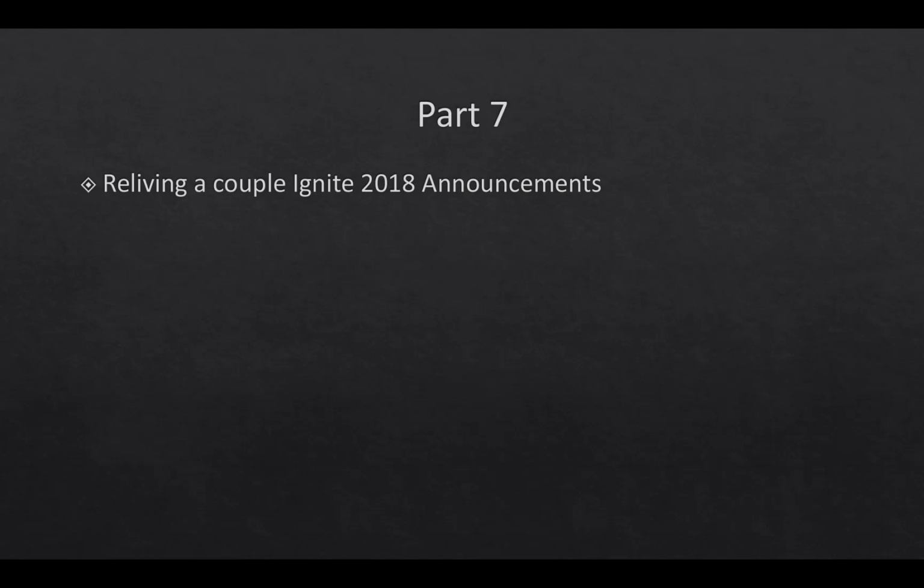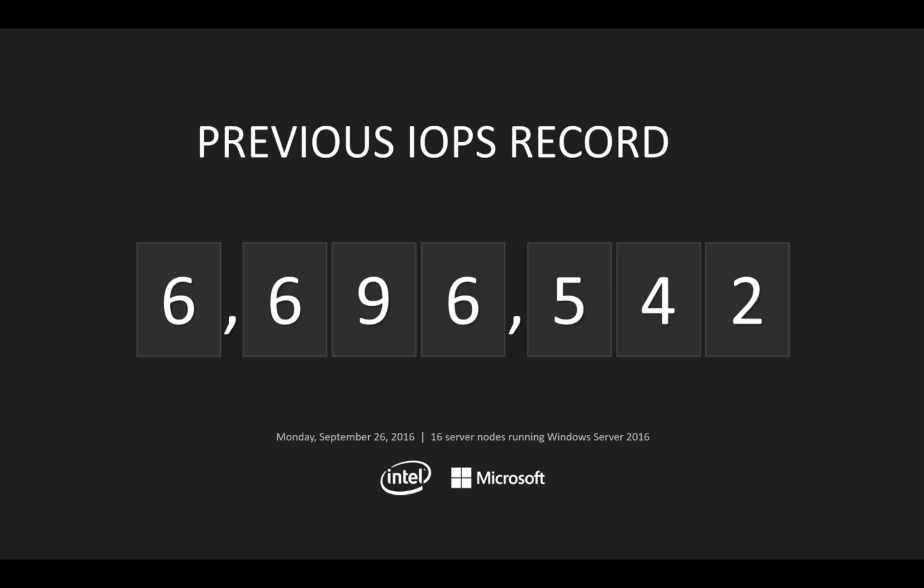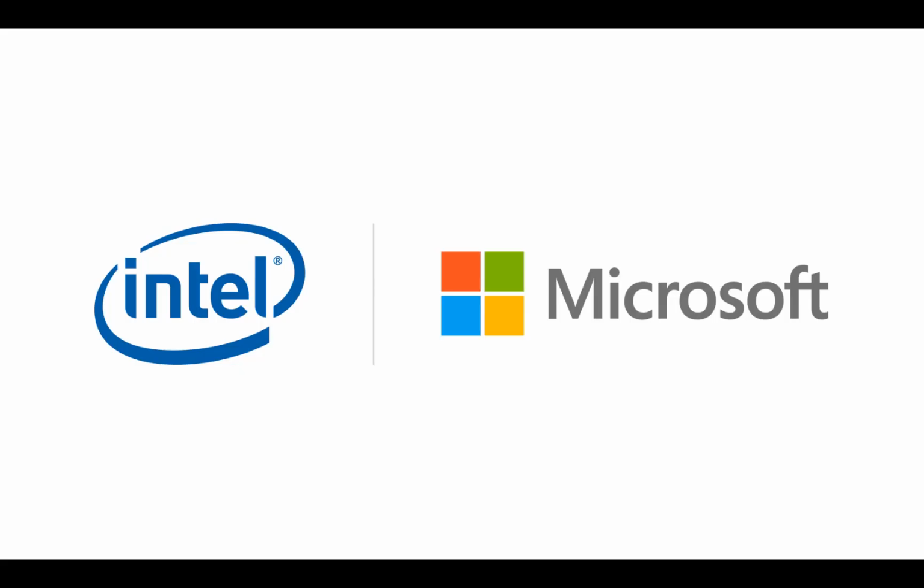In this last part, we're going to talk about a couple of the announcements we made at Ignite 2018 that were huge from a Storage Spaces Direct perspective. So at Ignite 2016, we showed a demo of a single 16-node Storage Spaces Direct cluster. In that demo, we showed IOPS of almost 6.7 million, which was our record and previously unheard of at the time. So for 2019, we set out to see if we could beat it. So we got together with Intel on how we could do that.